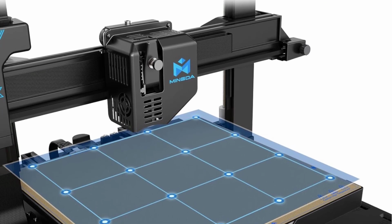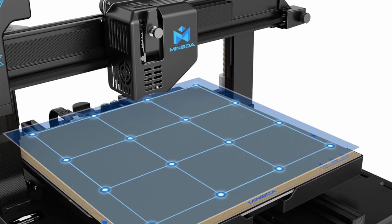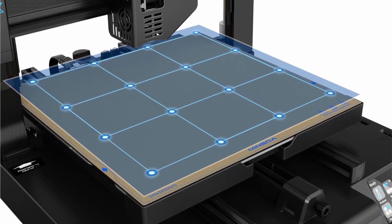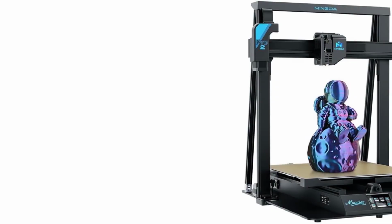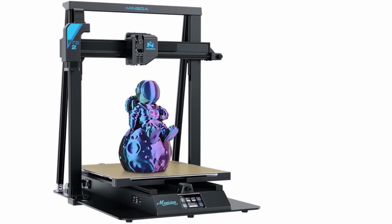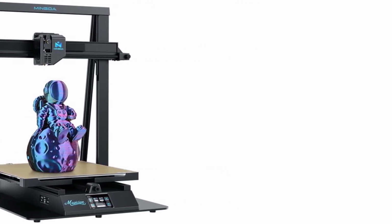Not so great is the omission of large bore nozzles in the box. If you're planning on printing large models, stepping up a nozzle size or two from the stock 0.4 mm nozzle provided is essential to cut print times down to a reasonable number of hours instead of days.